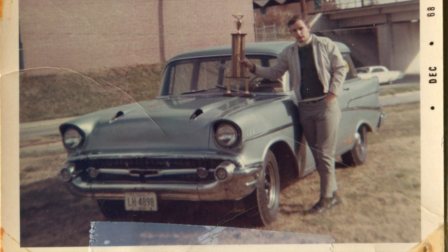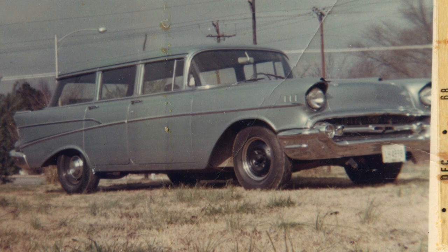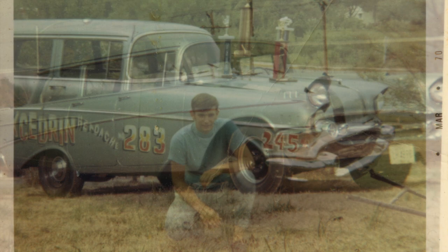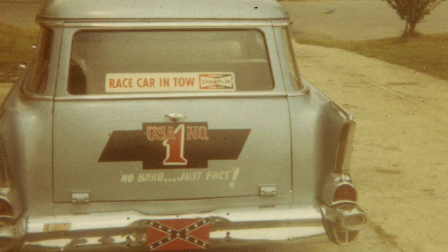This collection of pictures starts in December of 1968, and it starts on a personal note for Tommy and Terry Dillard, because this is Tommy Dillard and his 57 Chevrolet station wagon. You can see here, this is his very first trophy that he won with it late in the season at Harriman Dragstrip. It pretty much looks like a stock street car. It did change a little bit through the years. They got a little bit more serious with it. They lettered on the side of it Excedrin Headache number 283 and added some other lettering on the back of it as well.